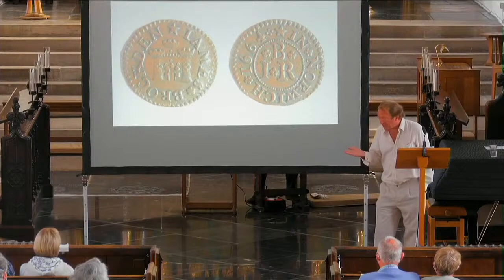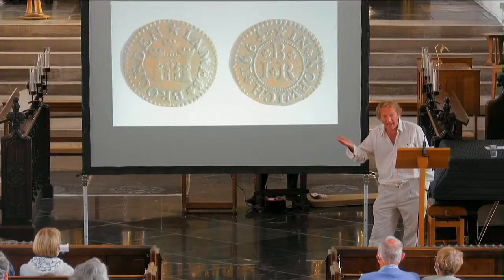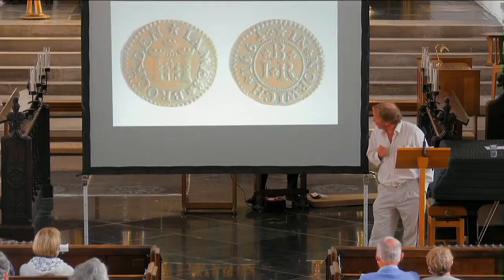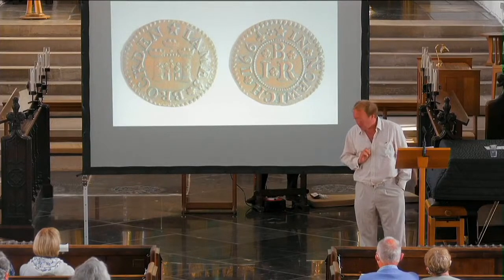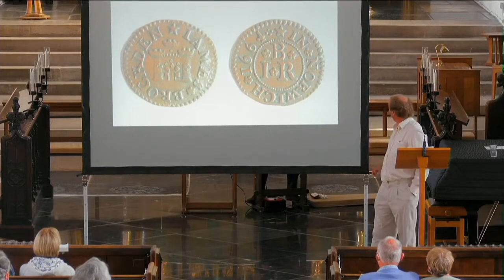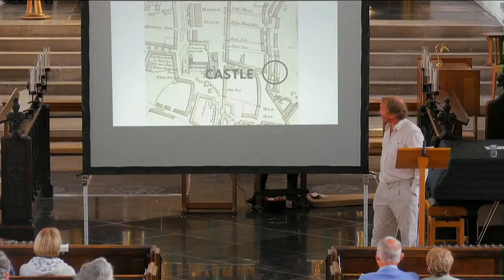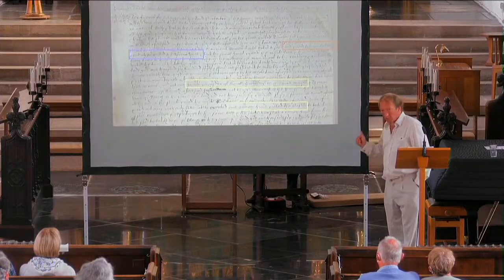Now, this is the same as Briggs, and basically if you do very well in trade, you can basically buy yourself land and buy yourself gentility on the back of that. So Brockden does this, but his earlier career is not quite so glorious. First of all, he gets in trouble. This is where the castle was, but let's look at a document first.